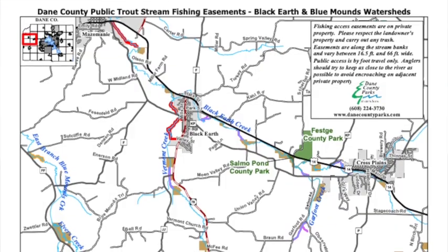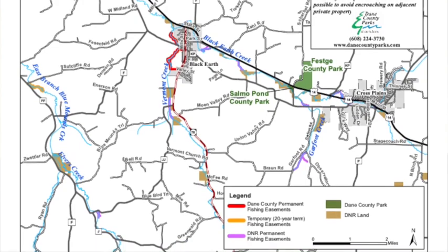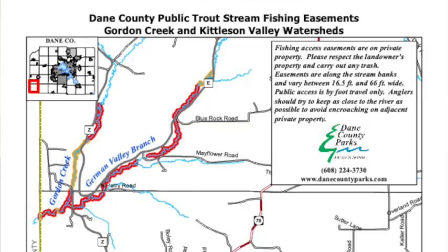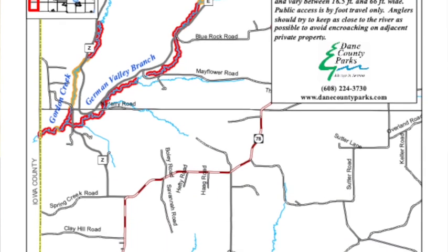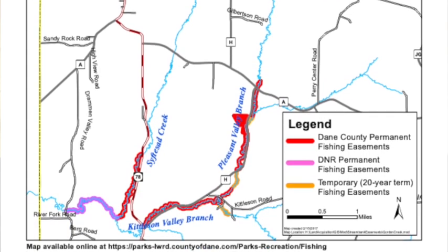And then starting in 2007, a new stream bank easement program was established to permanently protect these stream corridors that had been restored and secure that public fishing access in perpetuity. So the landowners with the 20-year easements were approached to see if they would be interested in selling a permanent stream bank easement. Many of them were. It's been a very successful program that has resulted in 37 easements stretching over 24 miles of stream on 11 different cold water streams in Dane County. Some of those include Vermont Creek, for example, the West Branch of the Sugar River, German Valley Branch, Gordon Creek, Kittleson Valley Branch, and several others.